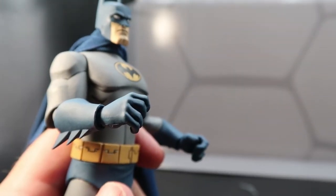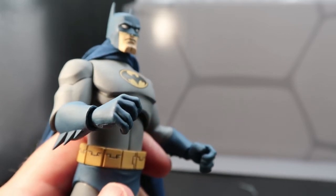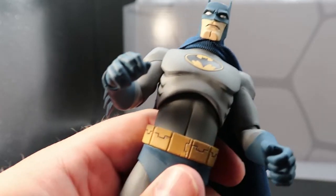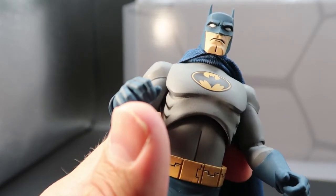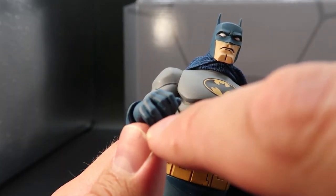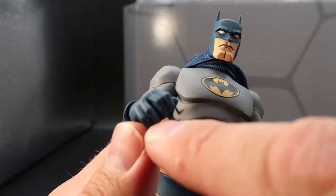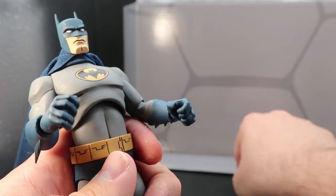And finally, we come to his fourth set of hands, and they are also weapon holding hands, and you can see they're very different only in the fact that there is a gap between the middle finger and the ring finger right here. So that's on both hands, so you have the little gap. And why do you want a gap there?